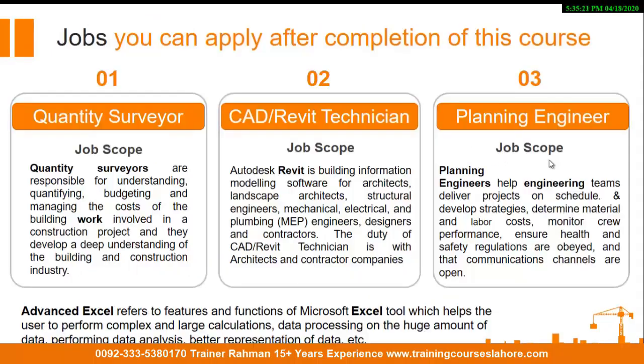Now, before going into the details of the course, you should know that after completion of the package course, you will be able to apply for 3 jobs: quantity surveyor, CAD or Revit technician, and planning engineer. Quantity surveyors are basically responsible for understanding, quantifying, budgeting, and managing the cost of the building works involved in a construction project, and they develop a deep understanding of the building and construction industry. The works may be civil works, road works, highway works, earthworks, dam works, railway works, any kind of work.